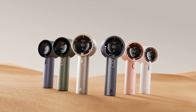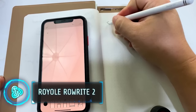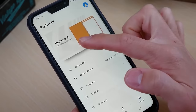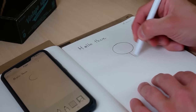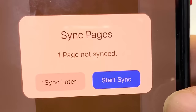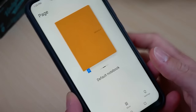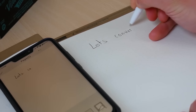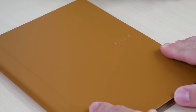The Royole Rowrite 2 revolutionizes note-taking by seamlessly integrating pen and paper with modern technology. Compatible with both iOS and Android devices, this smart notebook synchronizes your handwritten notes in real time with your smartphone. Beyond note-taking, the Rowrite app offers a range of features, including page synchronization, interval training, image reports, customizable backgrounds, and handwriting recognition. It's a bridge between the traditional and digital worlds, enhancing the way you capture and organize your ideas. All of this is available for just $290.